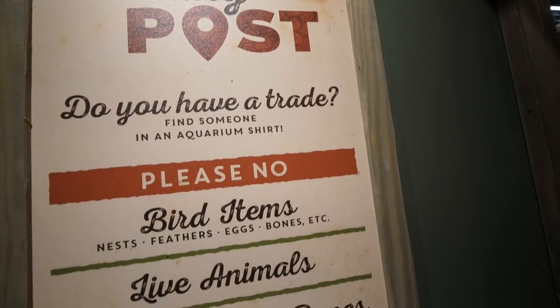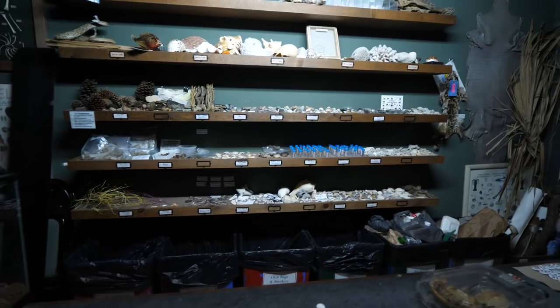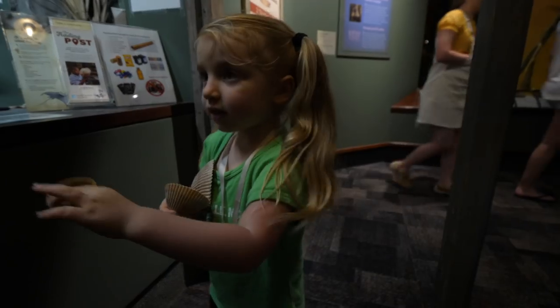They had this cool thing called the Trading Post where kids can bring in trash and recyclables and then they get to trade them for sea artifacts like seashells or some other stuff I didn't see. So Lyndon traded in a La Croix can for three seashells. That's a really good trade. One seashell for Lyndon, one for Maple, one for Olive.